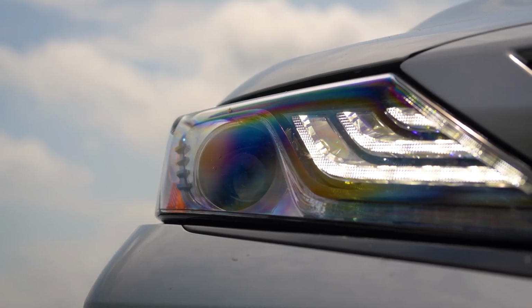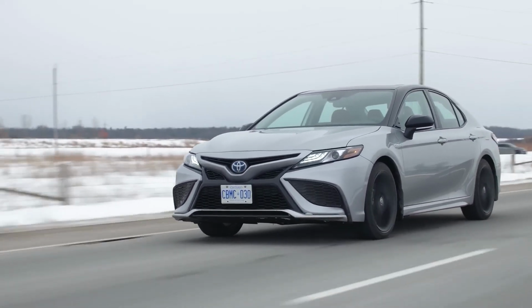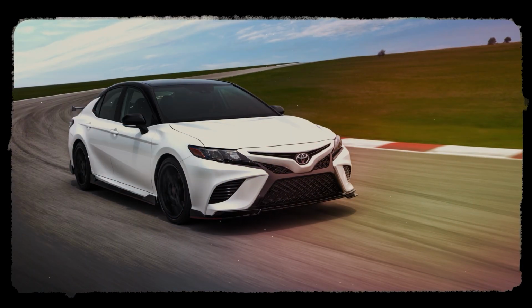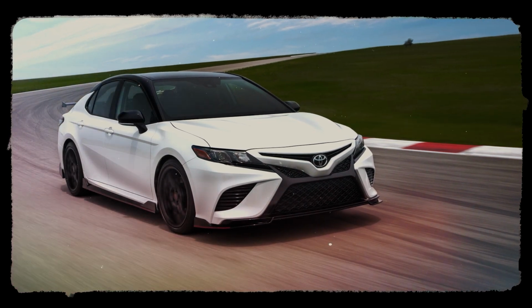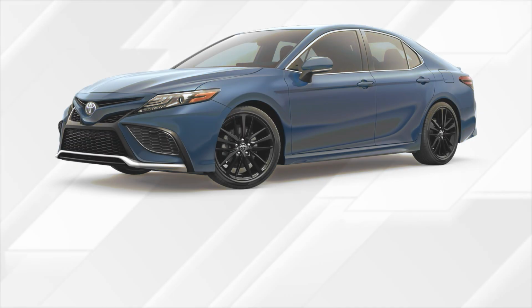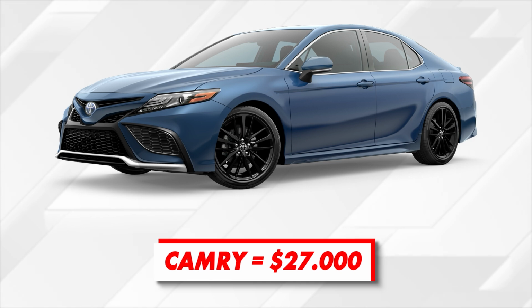old-school smooth 6-cylinder. Besides the engine, the 2024 model offers other qualities that are typically associated with the Camry, including a generous offer of standard equipment and a pretty wide range of trim levels and equipment groups. Best of all, it is still quite affordable, as the price starts at just over $27,000.